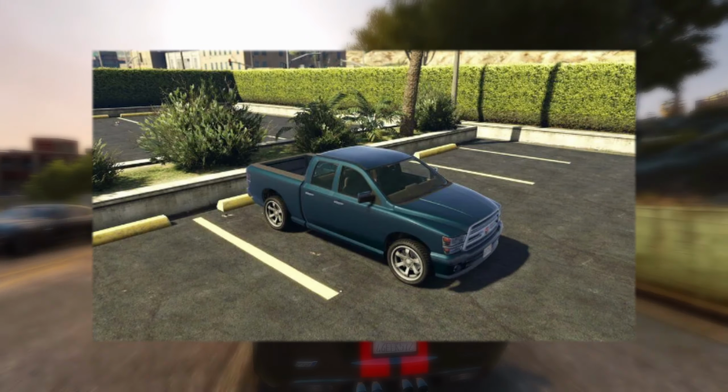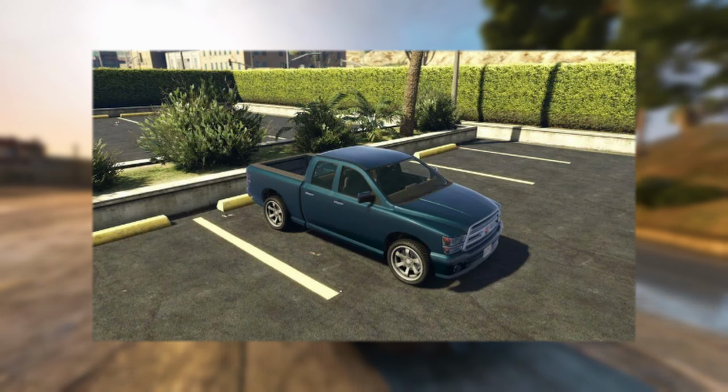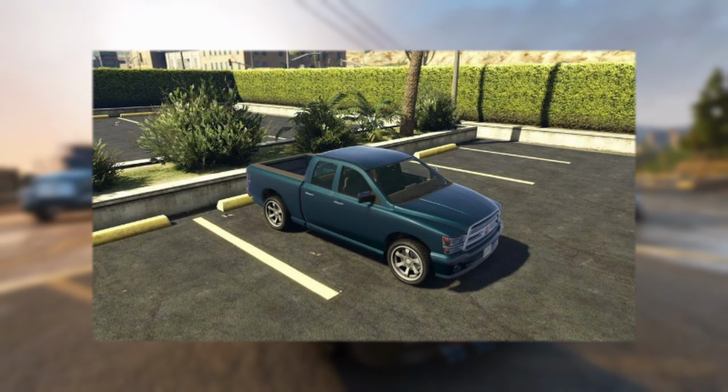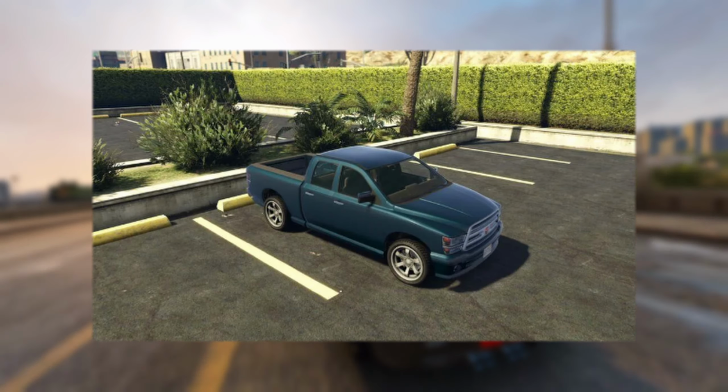The next vehicle is called the Bravado Bison, and this is classed as a van within Grand Theft Auto 5, and the design of the Bravado Bison is actually based on a real-life Dodge Ram heavy-duty vehicle.